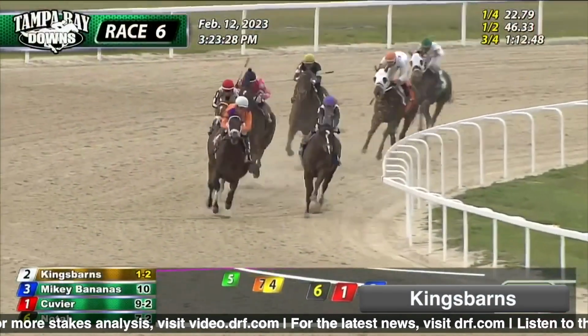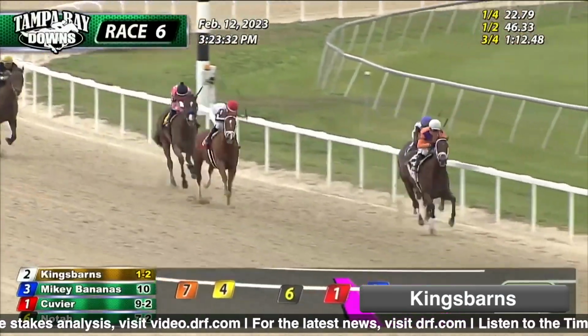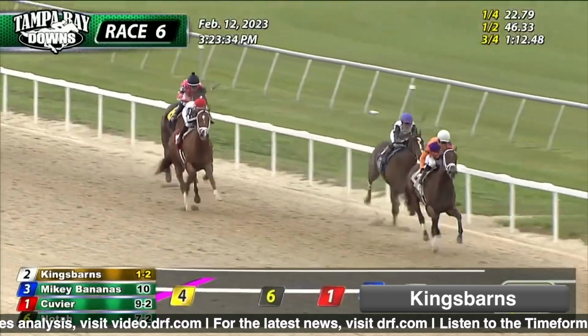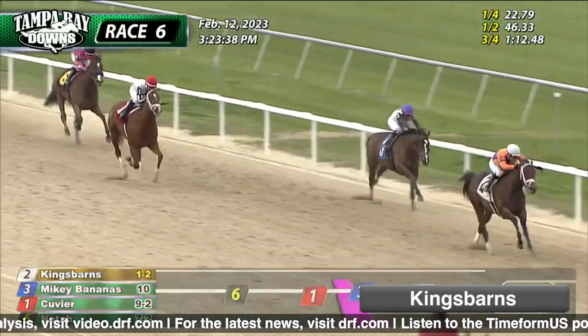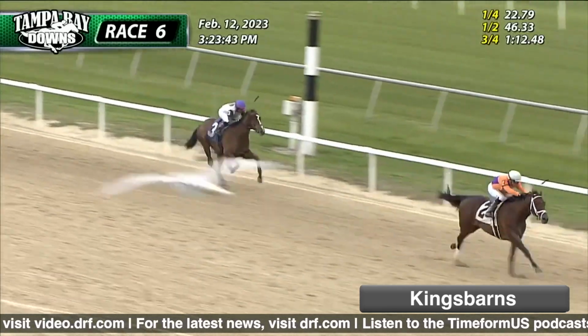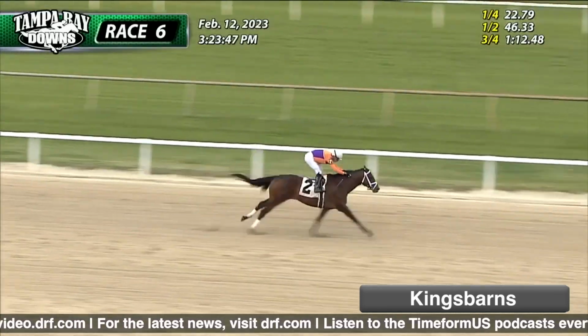Let's watch his second lifetime start. He won his debut going a one-turn mile at Gulfstream. Todd likes to run his lightly raced three-year-olds at Tampa Bay Downs to give them some confidence. And Kingsbarns looked very, very good once again, just dominating an overmatched field. And we saw what he could do in the Louisiana Derby. He can adapt to any kind of pace scenario. There was no speed whatsoever. He walked the dog. He was too good.